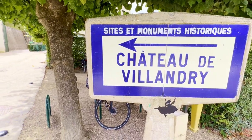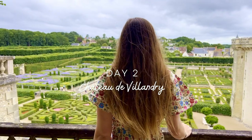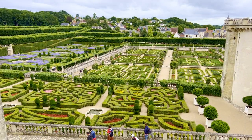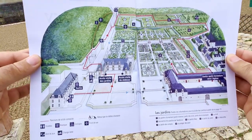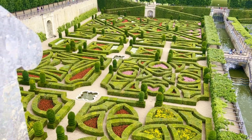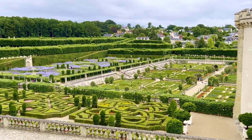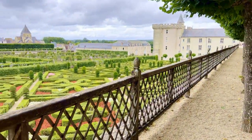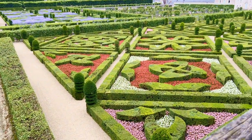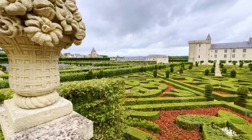To start our second day, we headed east towards Tours and Villandry Castle and Gardens. Of course, we started by visiting the gardens, which were really one of a kind. The gardens are in keeping with the 16th century Renaissance style, but they didn't always look like this. They were actually fairly recently redesigned at the beginning of the 20th century by the family that currently owns the castle, the Carvalhos. The gardens are organized around three levels, and this is the ornamental garden.